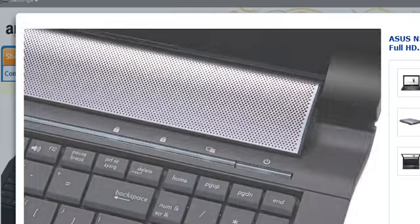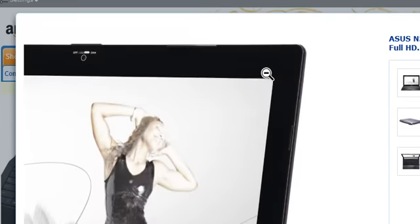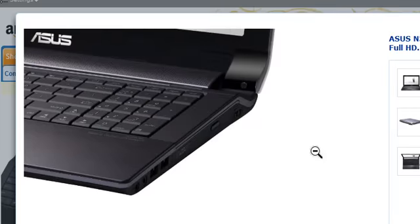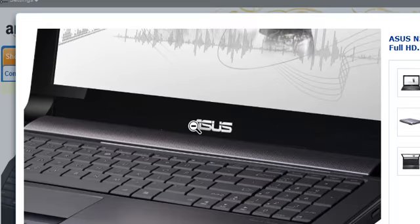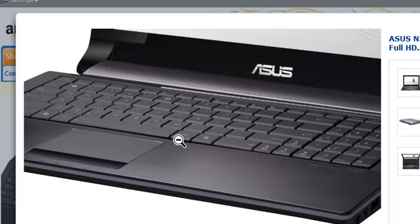But yeah, so that's pretty much what it looks like. It's not too thick and girthy, and that's what I like about it. It's not too big, nice keyboard, good speakers, awesome display. So that's pretty much it. It's supposed to be here tomorrow, so I may do a review on it.